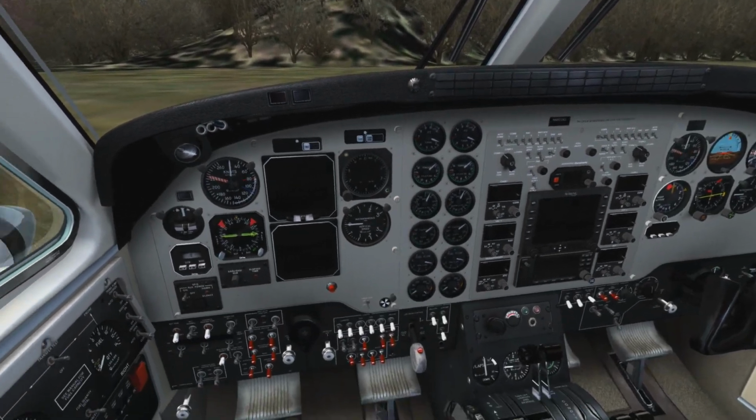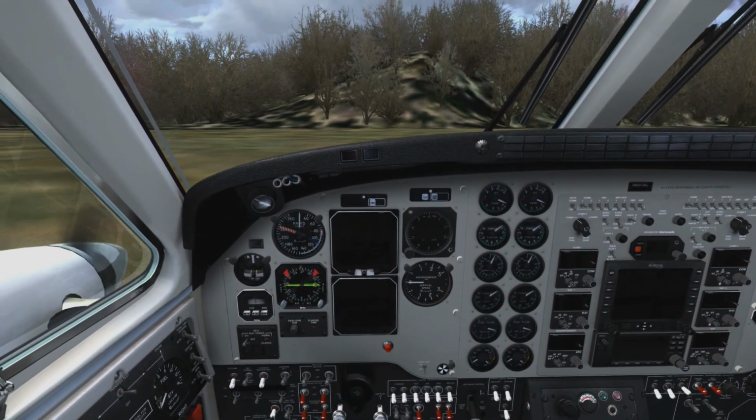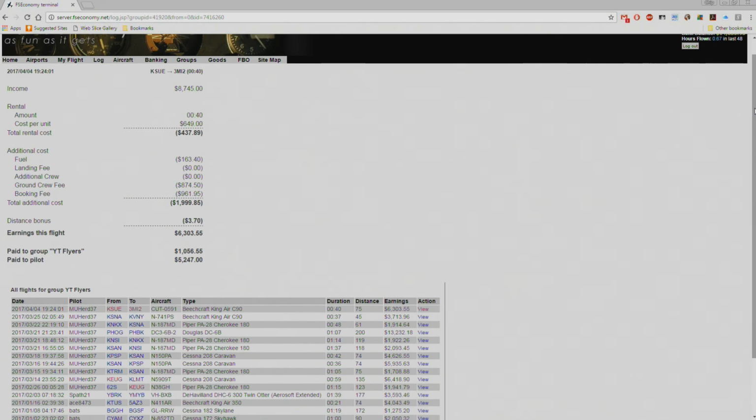All right, but let's go over to FSEconomy and we'll get ourselves paid. All right, everybody, we made some good money on this flight. The income was actually $8,745. We rented the plane for 40 minutes. It cost us $649 an hour, so $437.89. We used $163.40 in fuel, $874.50 on the ground crew.